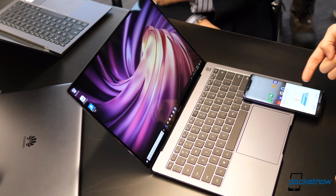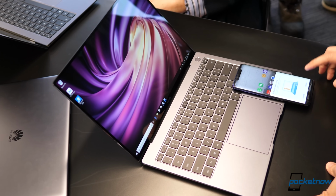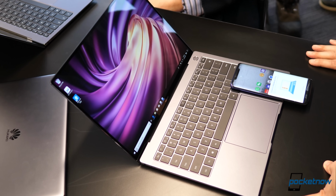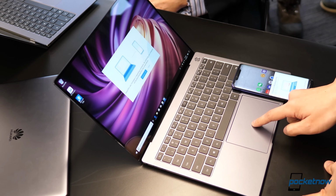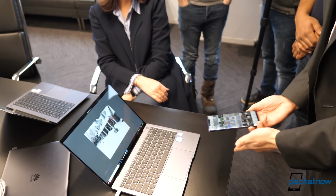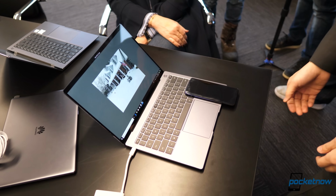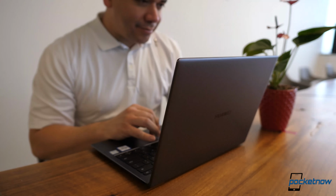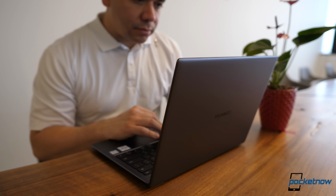The company spent a good deal of time showing us their new one-hop technology, which uses NFC to connect with other Huawei phones and quickly share photos, videos, office documents, etc. It looked really good on the demo, but obviously we'll have to test it out. This works both on the Matebook 14 and also the product that I was looking forward to most. Meet the new Huawei Matebook X Pro 2019.